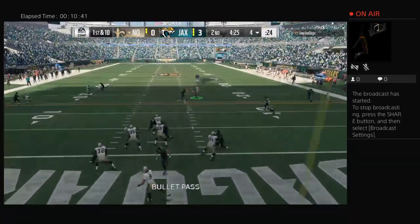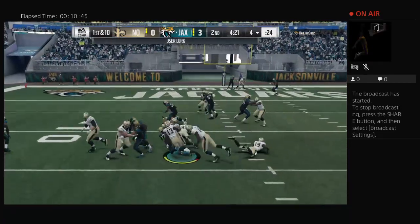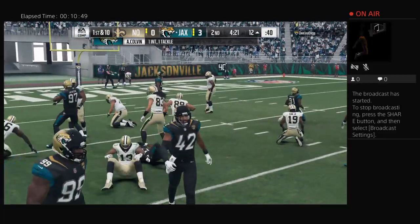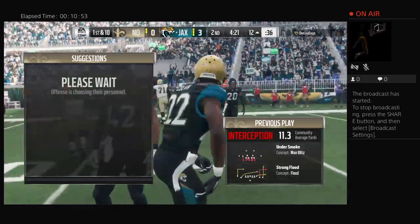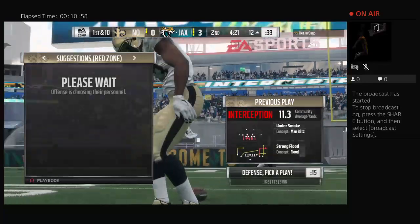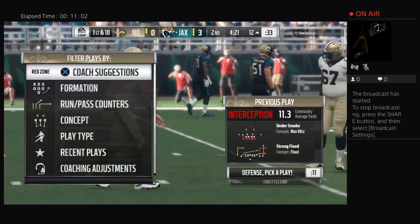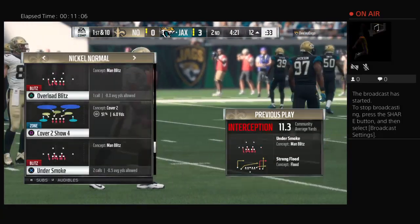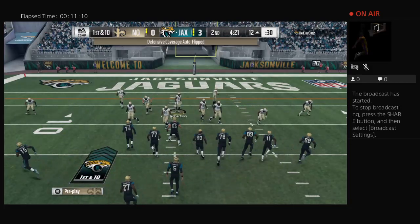On 1st and 10, here's Breeze. And he fires one that's intercepted. Picked off here by Aaron Colvin. And he'll get this back down to about the 12-yard line. That interception sets them up beautifully already in the red zone. And you can hear it all the way up here. Everyone turned to block, find a spot, and now they're set up inside the red zone for their offense. And a great spot to start this drive from here.